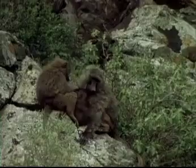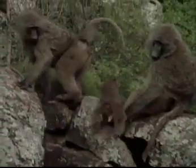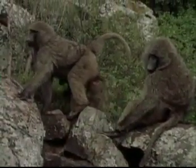Baboons are champion rock climbers. They feel secure among the rocks because their archenemy, the leopard, rarely ventures onto rocky ground. See what skillful climbers they are? Even the little ones learn to scale the smooth rock face in no time.